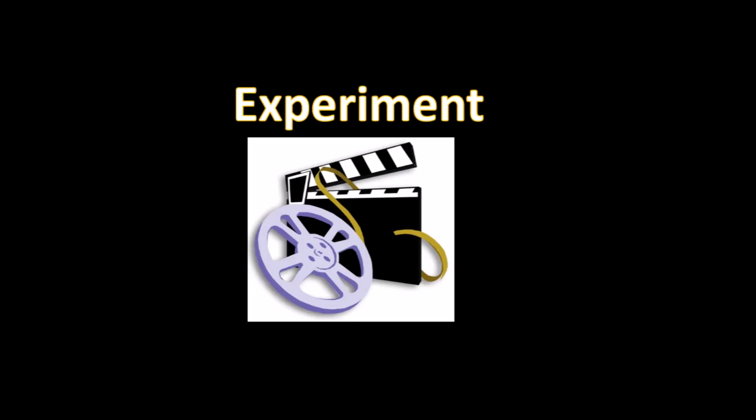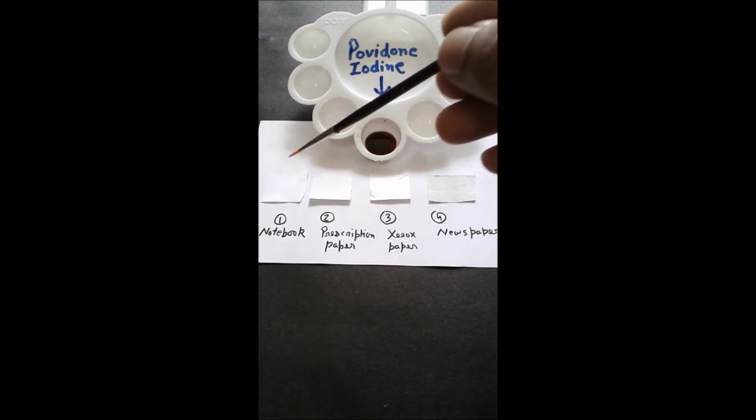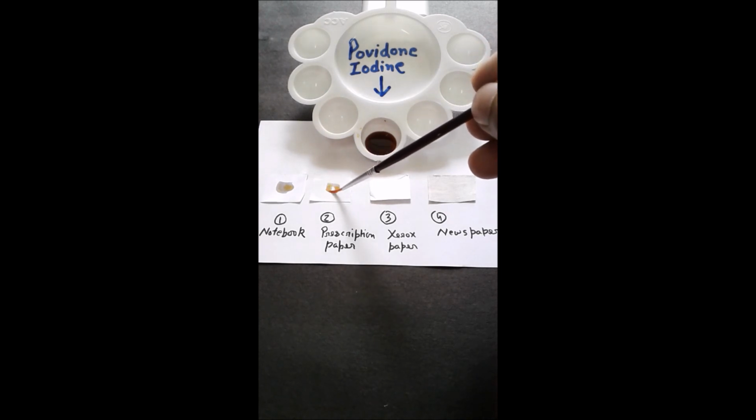Let's start the experiment. To justify that paper contains starch, four different kinds of paper are used: notebook, prescription, Xerox, and newspaper. A small amount of povidone is placed on all papers.